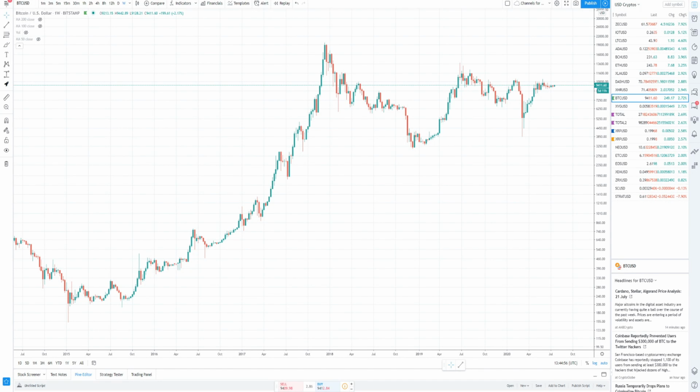All right, here we go. So Bitcoin's got a nice little pump this morning. It's up about $250. We're up to $9,400 for Bitcoin.